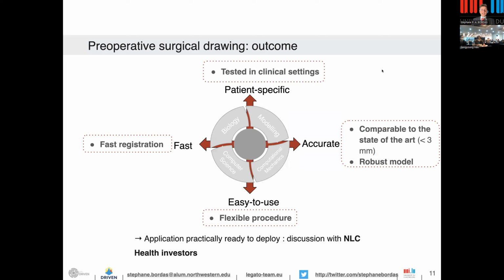So this is what we're doing. And so the results today are such that we are able to do these simulations in real time. So it takes a few milliseconds to compute. The procedure is very flexible because we can do that for any patient that comes into the operating theater, and it's very fast. The acquisition of the data takes only 1 minute or 2. And it's already tested within clinical settings because some of the surgeons that we work with have tested this. And it's very accurate in the sense that we can get to sub 3 millimeter accuracy, which is quite good, knowing the fact that we do not have any preconceived idea about the model and parameters that we want to use.